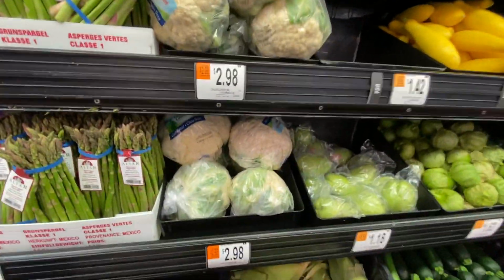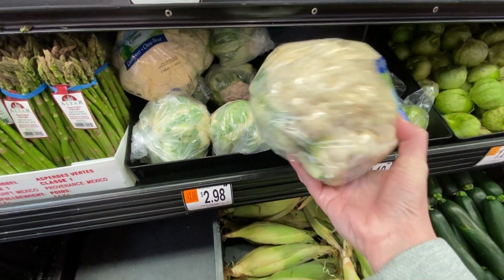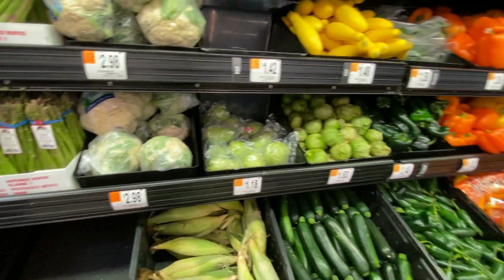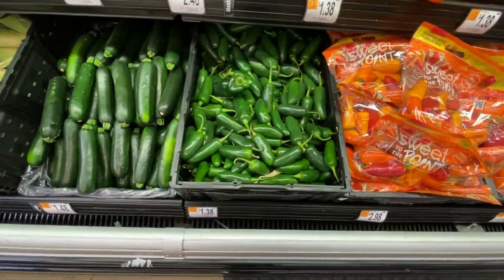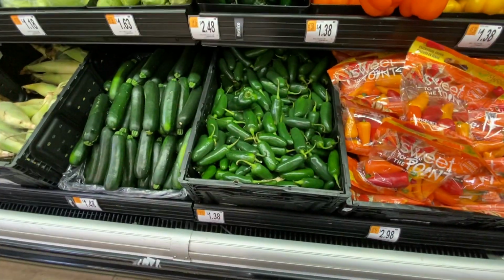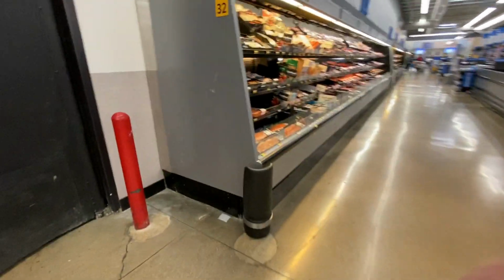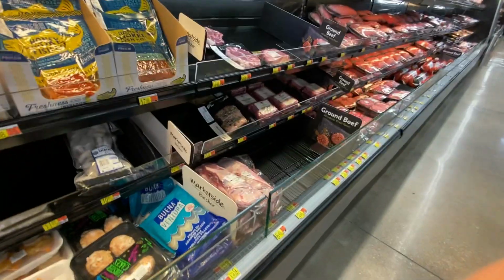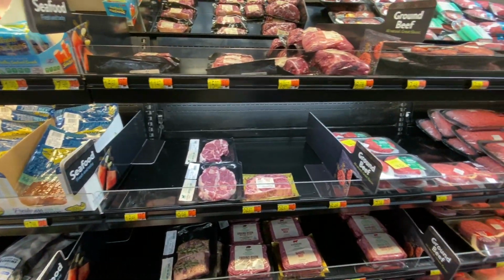The apples were low. I didn't get that on camera. I did decide to get cauliflower for $2.98 because my local grocery store has cauliflower for $3.99 a head, and I do want to pickle some vegetables. And jalapenos, $1.38 a pound. Again, that's really good. My local grocery store is $3.99 a pound. I just mentioned that because, at my local grocery store, some stuff is really good and then some stuff isn't.